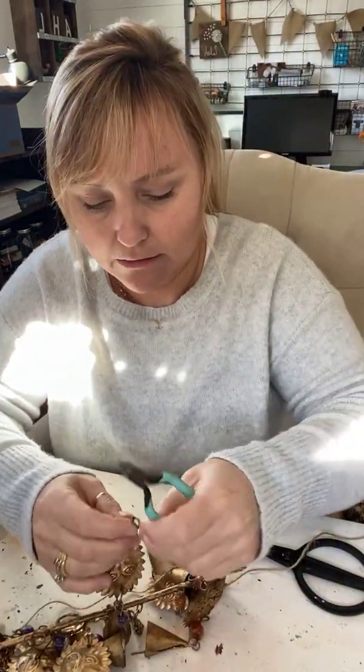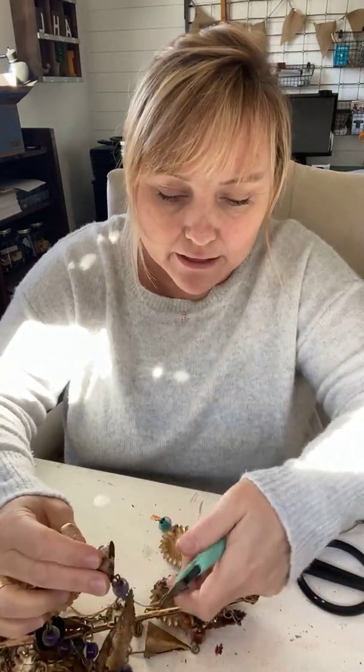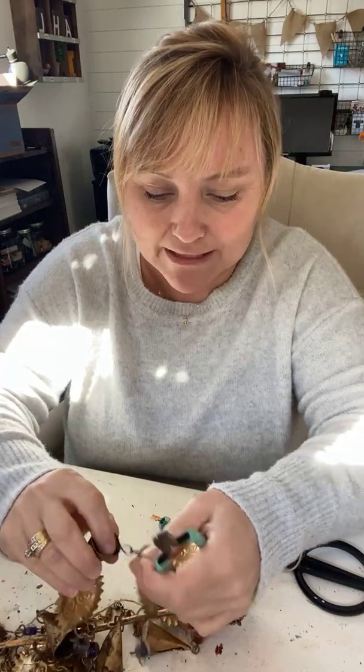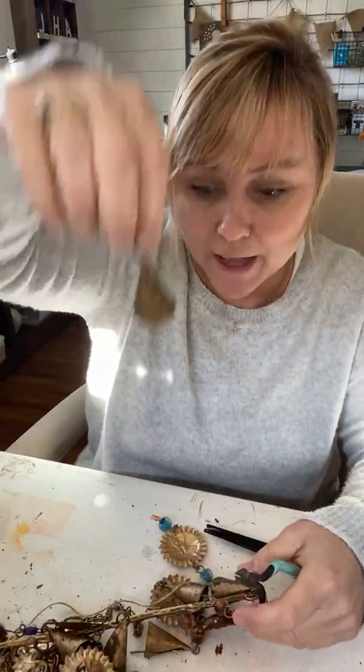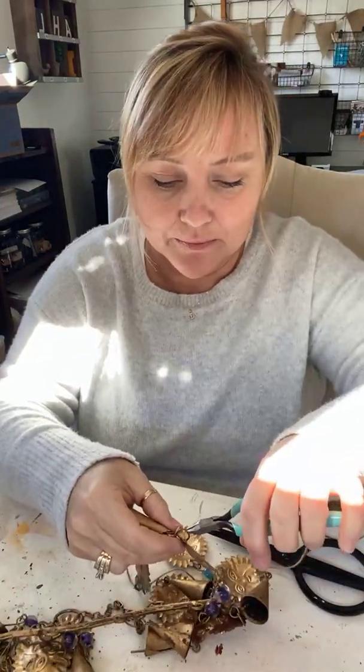So basically all I'm going to do here is I'm going to find where that, did you guys hear that? That part went over there somewhere. But so inexpensively, I'm getting all these beautiful little bells. You guys, I'm just so excited when I find this stuff.